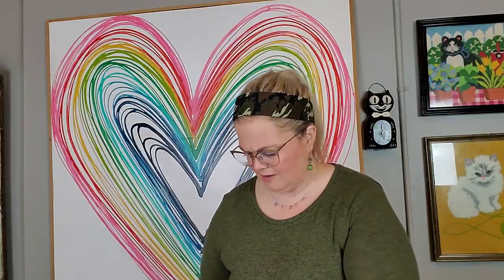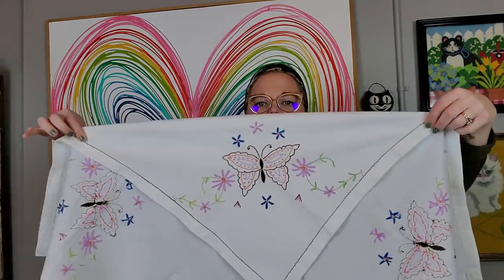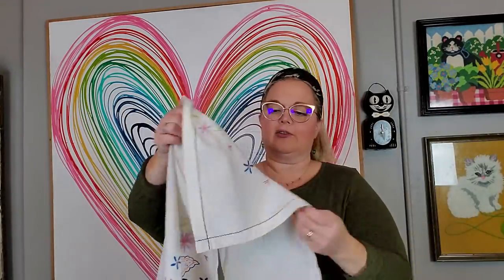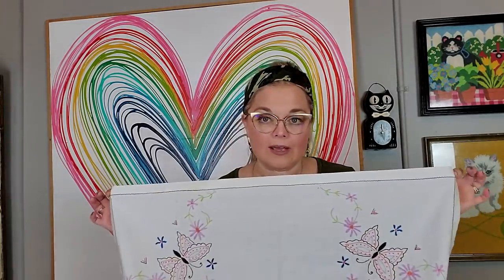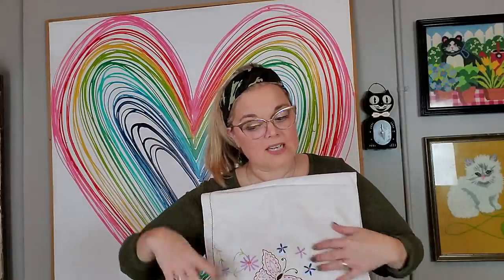And I got this. I think it's a tablecloth with butterflies. It's like a little card table size. Or actually, I think it just might be a square table topper. But it has these four butterflies on each side. Needlepoint. Very nice. They're the same on all four sides. And it has this kind of a brown stitch, more of a stitch than an etching, all the way along the edge of it. So I got that. Again, this isn't an animal necessarily, but it's the next step up. It's an insect.